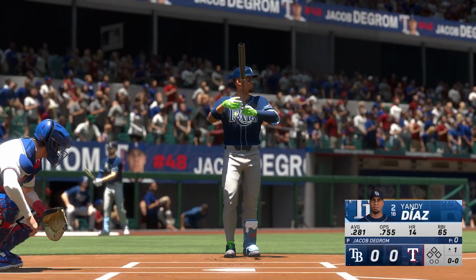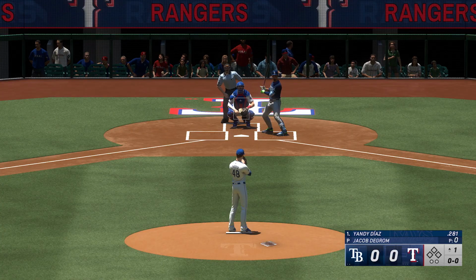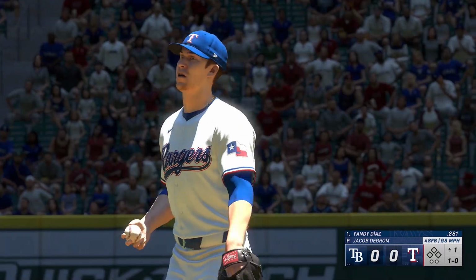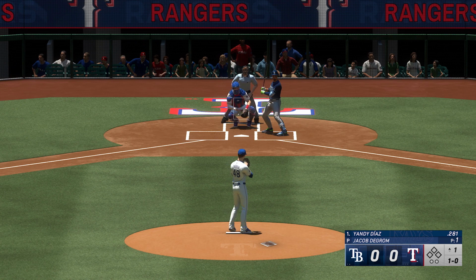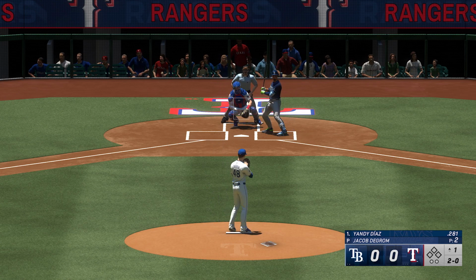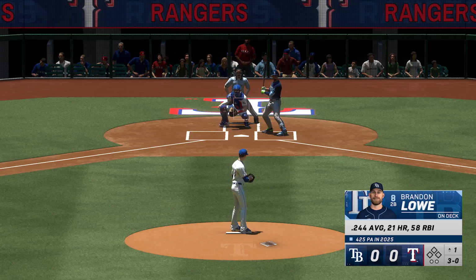Now up for Tampa Bay, Yandy Diaz. And fastball misses outside for a ball. And we're underway here this afternoon. What a good pitch there. Really had some run and finished a little up and in just on the edge. And that's one of those, if you swing at it, you hit a broken bat as you jog back to the dugout. Here's a 3-0.